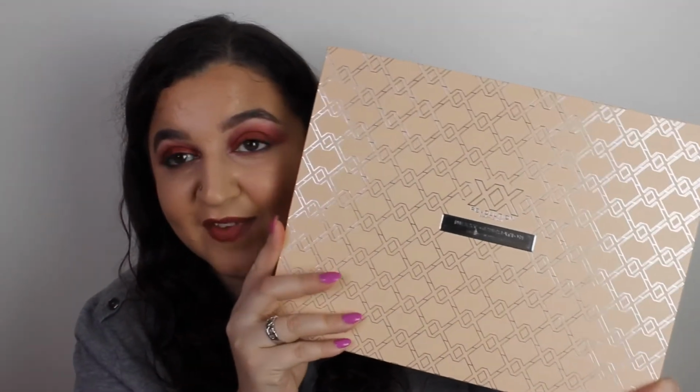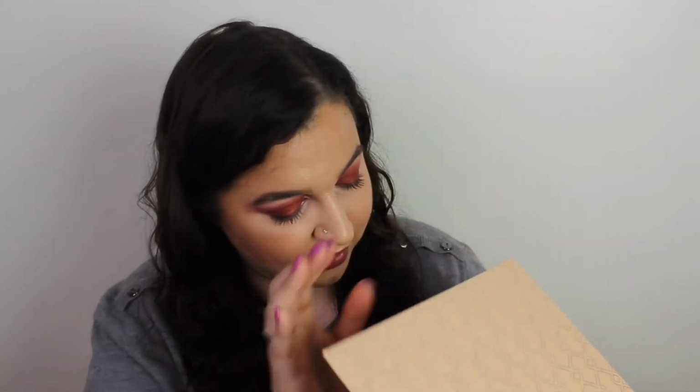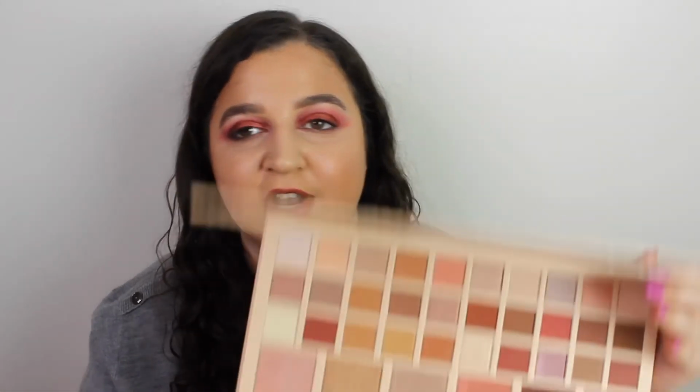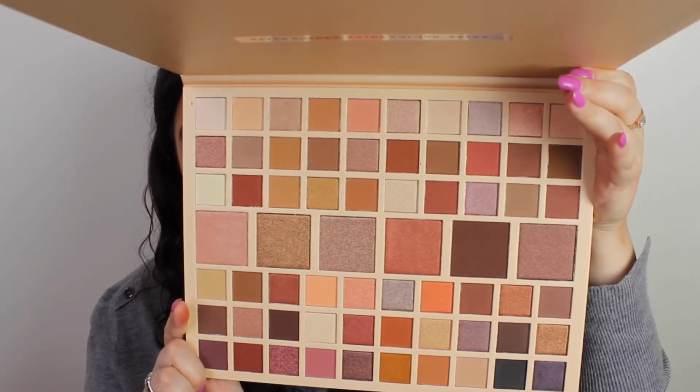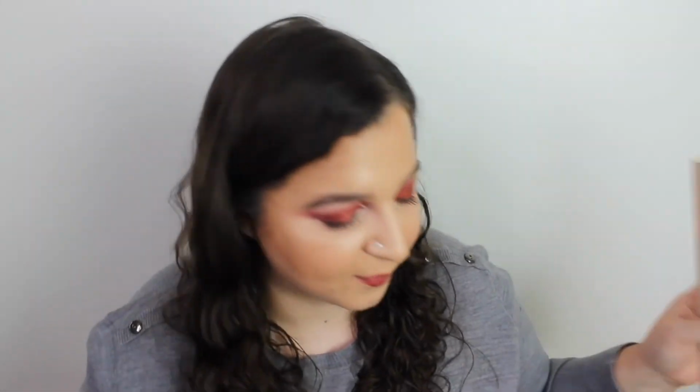XX came out with a new massive palette, and I got it when it was on offer. This is the nude one. It's called Next Generation. It just looks like this. Forgot how big these palettes were. I just love it. I'm just obsessed with big palettes now.